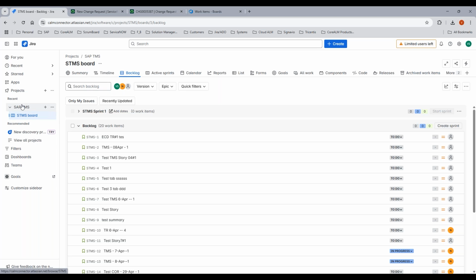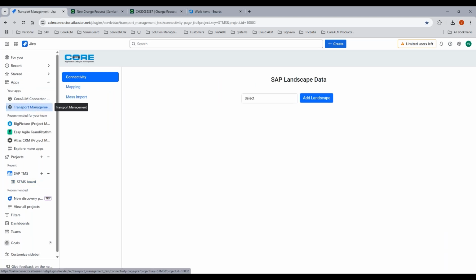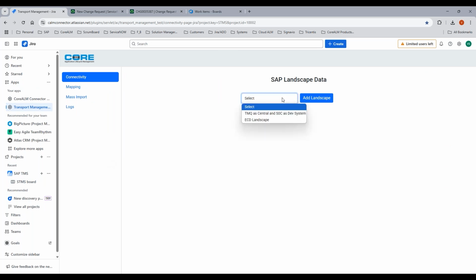Keep in mind our application is also on the Jira Store. So if you wanted to take a look at additional information for that application, you can search for it in the Jira Store or Marketplace under Core ALM. But once you deploy your application, at that point you'll get something similar to this, where you'll have a transport application. Then you'll have some different information here, such as connectivity. This is where you would connect the multiple landscapes that you have.